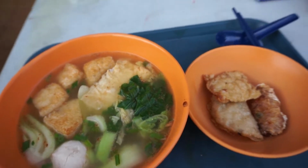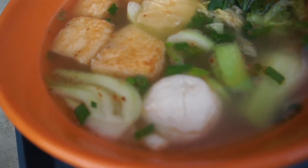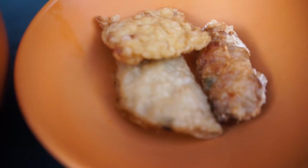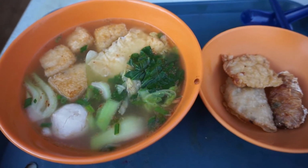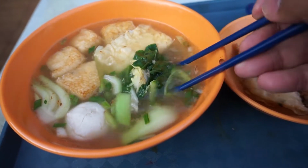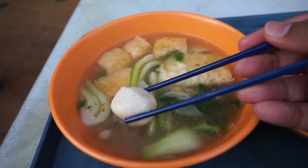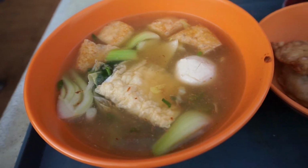So this is the Yong Tau Fu itself. Basically, they come in a set. You can't really choose which items you want. So this is the deep fried one, and then the other side is actually the soup version. So basically, Yong Tau Fu is tofu, with various kinds of tofu stuff. They sometimes stuff fish or prawn paste or certain items, or this is a fish ball, or meat into the beancurd itself, and then they deep fry it and you serve it together with a chili sauce and a sweet sauce.